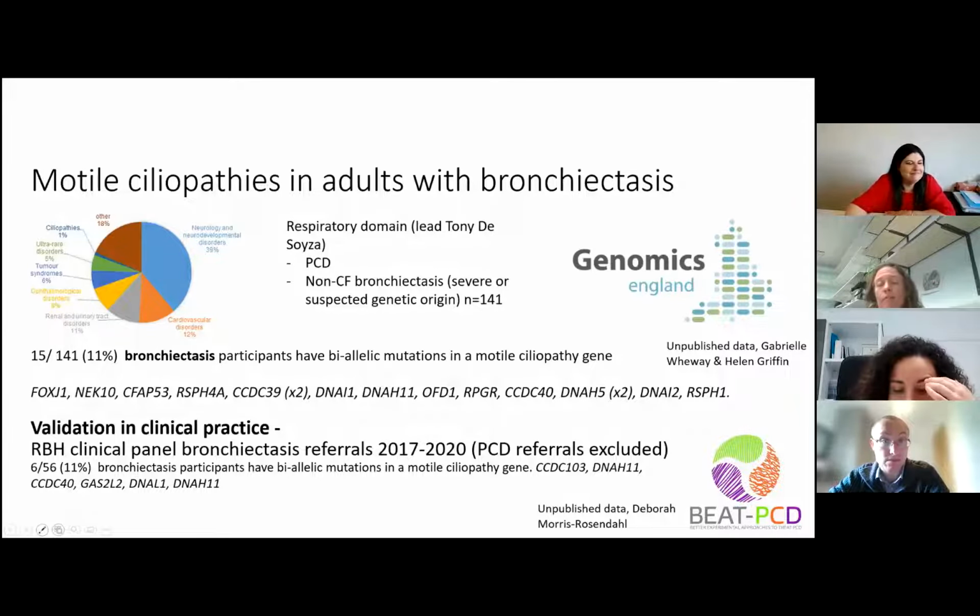I just wanted to show you some data from the England 100,000 Genome Project. So the England 100,000 Genome Project was where the government offered to do whole genome sequencing on 100,000 people. And PCD was a group in that. So it was rare diseases and people with cancer. And people with PCD were recruited who didn't have a defect in a known gene. And additionally to PCD being a recruitment group, there was also a non-CF bronchiectasis group. So these were people who had non-CF bronchiectasis, which was of suspected genetic origin or severe disease, but not thought to have PCD, because else they'd have been recruited into the PCD group. And there were 141 people recruited into that.